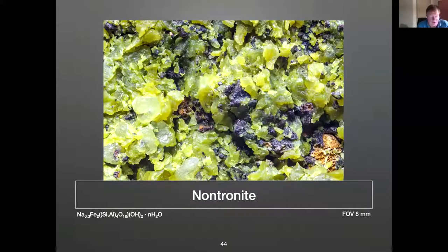You can hardly call this stuff crystallized, but what can you expect from a clay mineral? Nontronite belongs to the smectite group, with minerals like montmorillonite, saponite, and sauconite, and all minerals with not much visible crystallization. It's waxy with a fibrous internal structure that's hardly visible at the surface.